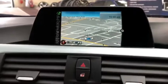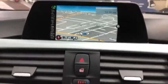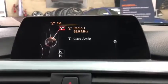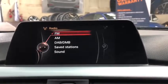So this one does have the Harman Kardon Hi-Fi, auto lights, sports gearbox, satellite navigation. Okay, I'll start the vehicle now. Standard features: DAB, Bluetooth audio.